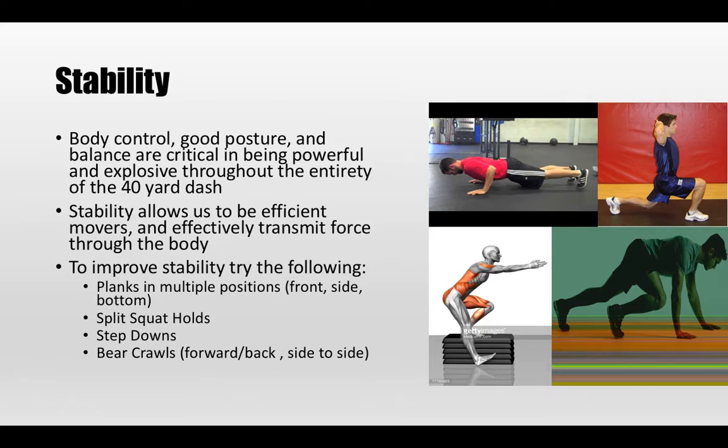Second movement is a split squat hold. So what we have our athletes do, sink down, keeping feet hip width apart, take one step back, should be about one stride length, drop that trail leg to the ground, similar position as for the reverse lunge, and then you're just going to hold each position for as long as possible, and then switch sides, try to even out the time between both.